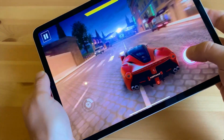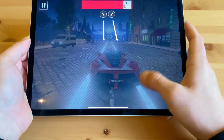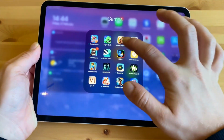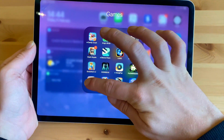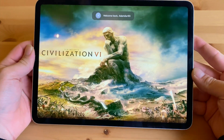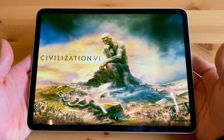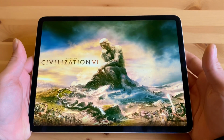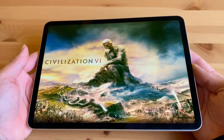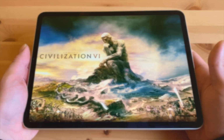Apps open very quickly, you can edit large photos or 4K videos, and you can even play graphically intensive 3D games. I play Civilization 6 on this device very often, and to my surprise, this game runs better on my iPad than it does on my 2017 MacBook Pro. I think Apple really nailed their CPU game and made the iPad Pro a really great competition to Intel-based laptops.